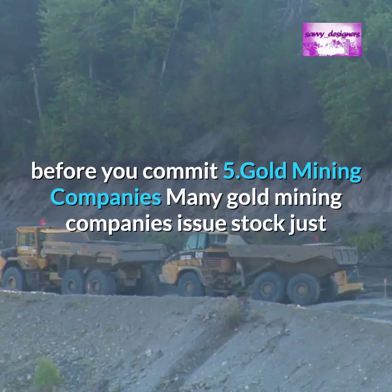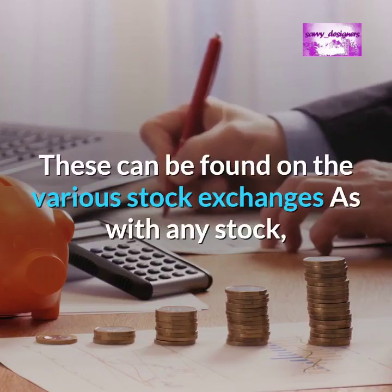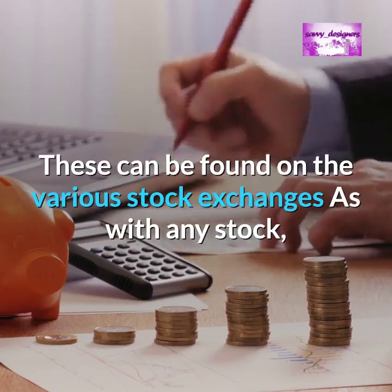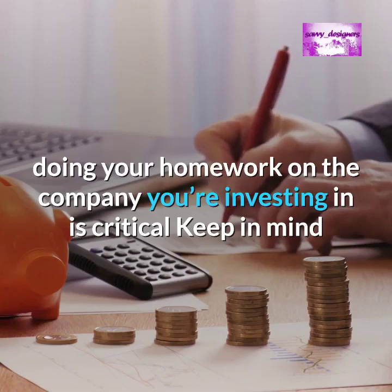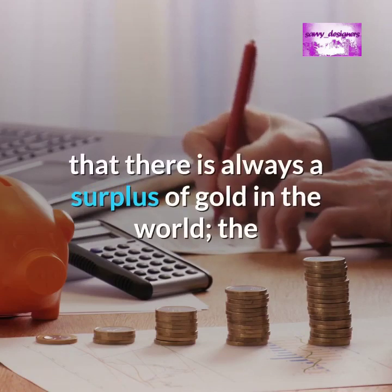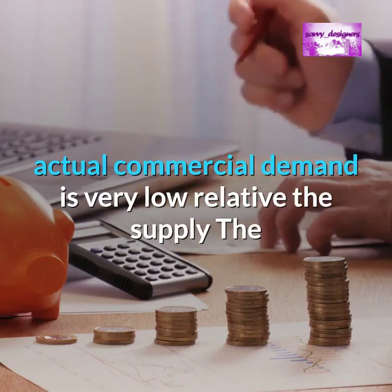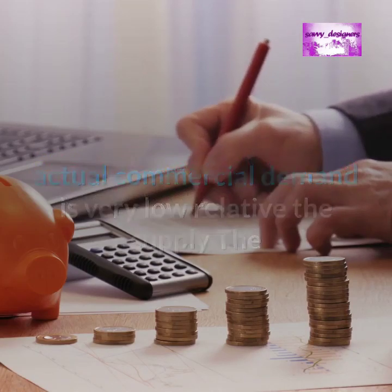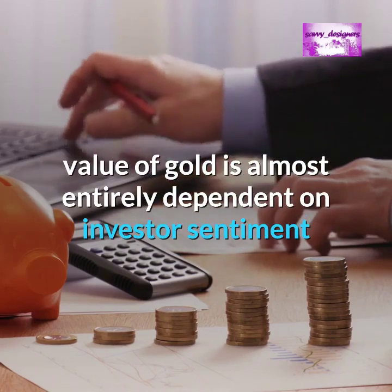5. Gold mining companies. Many gold mining companies issue stock just like other publicly traded companies. These can be found on the various stock exchanges. As with any stock, doing your homework on the company you're investing in is critical. Keep in mind that there is always a surplus of gold in the world. The actual commercial demand is very low relative to the supply. The value of gold is almost entirely dependent on investor sentiment.